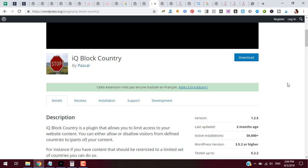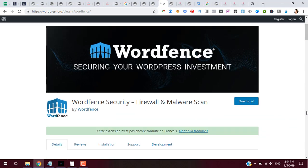Like, for example, I live in Turkey, and I am blocking the WP admin area from anybody in any other country. So only people in Turkey, hopefully just me, will be able to access that page. So by adding this to your website, you minimize the risk of brute force and hacking and all that stuff. Okay. Next is WordFence.